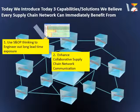Also, we want to enhance the collaborative supply chain network communication. And this is really not an EDI, it's not a panacea to fix all. We really want to implement a solution that works like your planners work, like the planners at your contract manufacturers or your suppliers work, to enhance this communication.